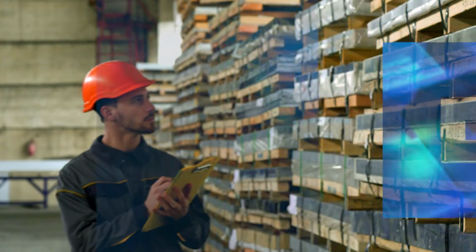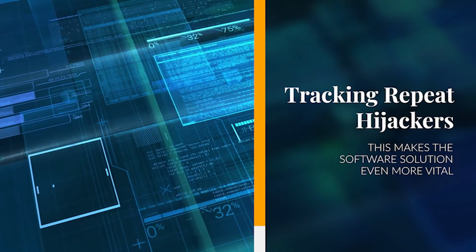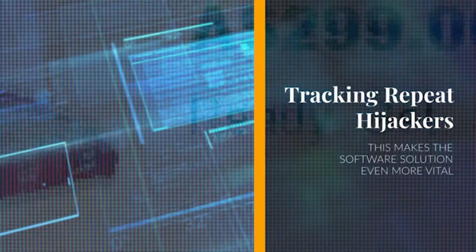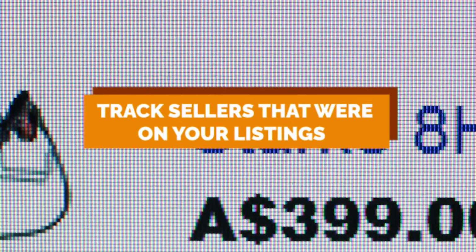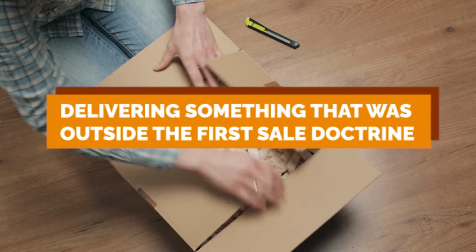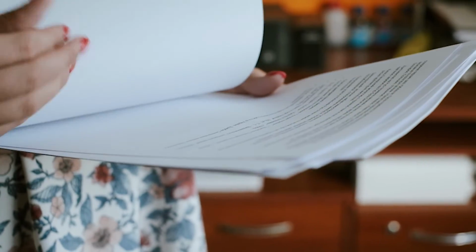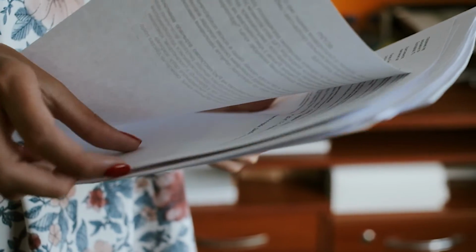Number three, tracking repeat hijackers. That's where the software also comes in, and that's what makes software even more vital. You need to be able to track sellers that were on your listings, delivering something to the consumer that was outside the first sale doctrine, where you have legitimate grounds to get them off, and you need to be able to track when they come back on.